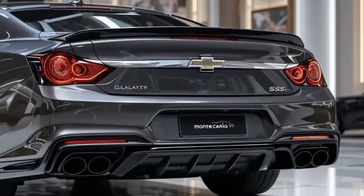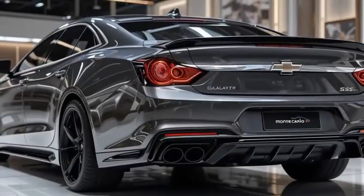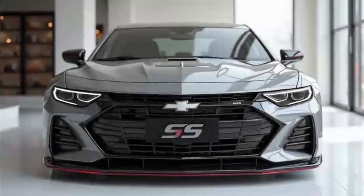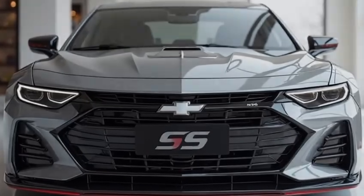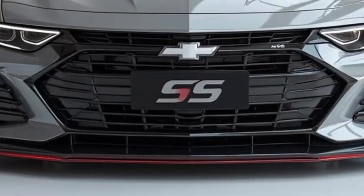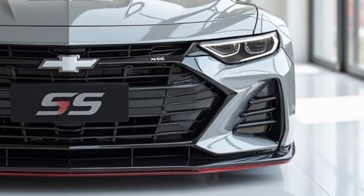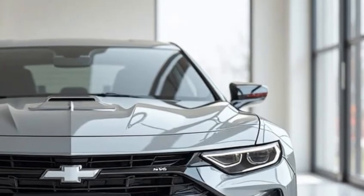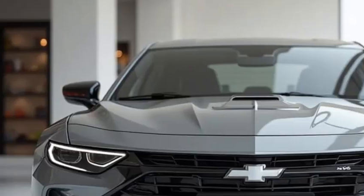Starting with the exterior, the 2026 Monte Carlo SS demands attention the second you see it. Chevrolet has clearly put a lot of thought into the design, blending aggressive styling with a touch of retro charm. The front fascia is bold with a large blacked-out grille, sharp LED headlights, and a muscular hood that hints at the power underneath. The sculpted sides carry that traditional coupe silhouette, but now it's sleeker and more aerodynamic.